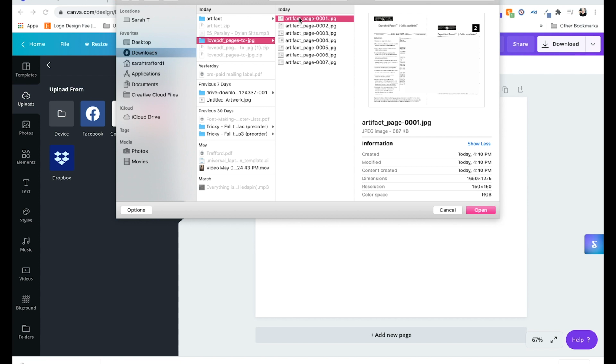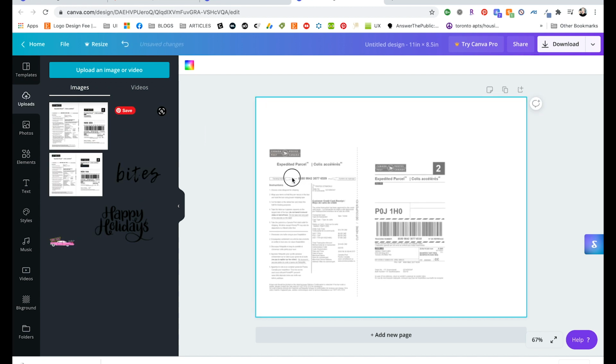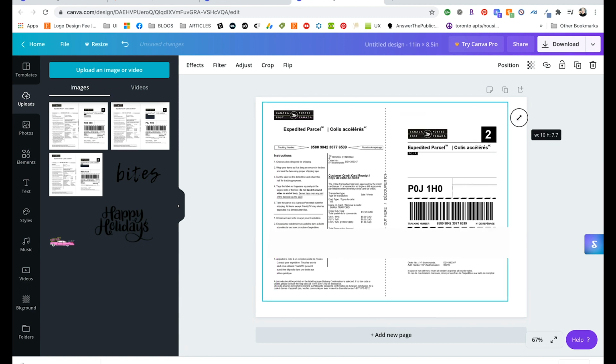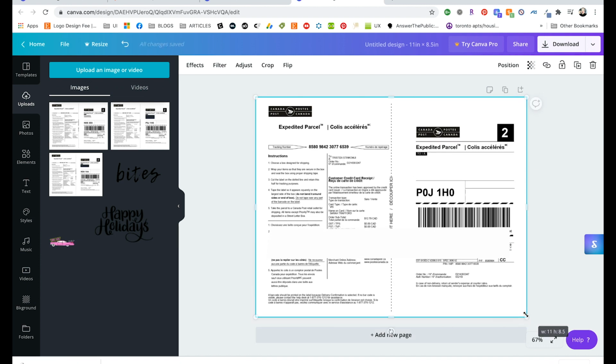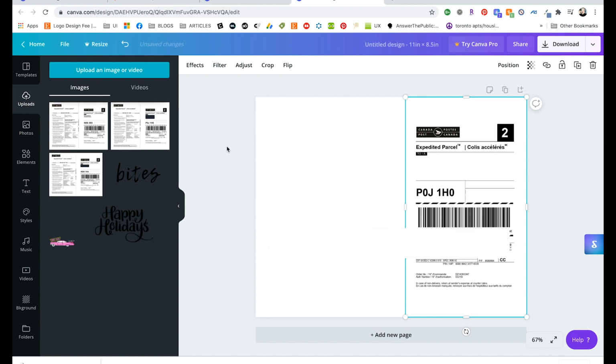I'm just going to bring in 2. And then you'll just want to drag one of those images over to your document, and you'll want to size it so it fills the whole document. You'll want to do that because you want to keep the same size that Canada Post had done it. So then once I pull it over, I crop it so the instructions are gone.